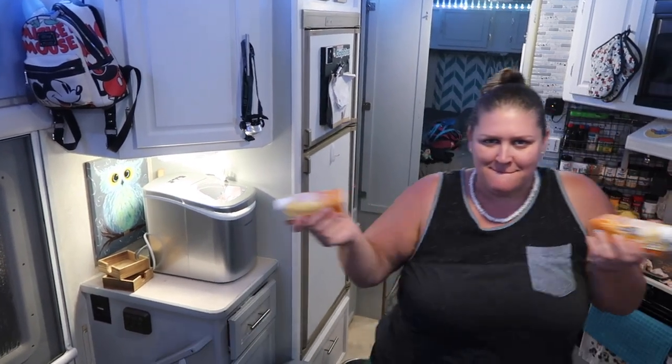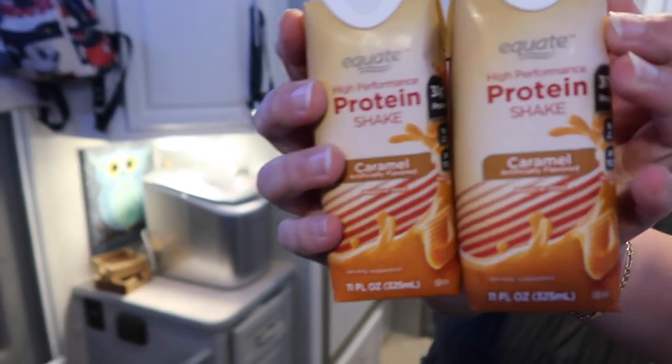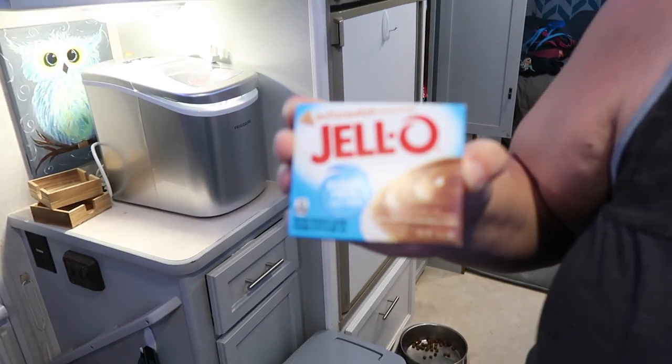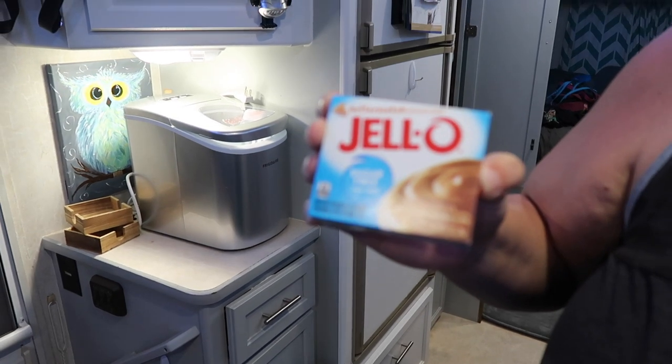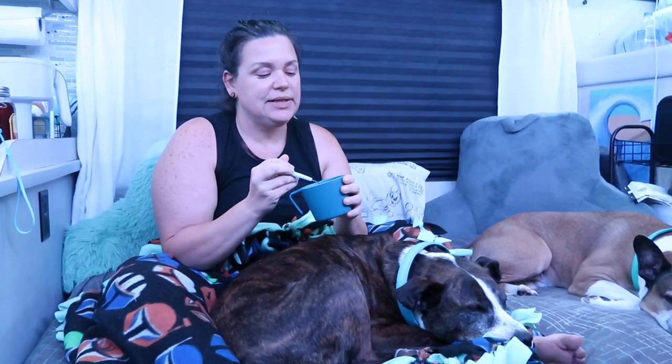These are our caramel protein shakes. Butterscotch sugar-free jello for dessert. Alright, so we're finishing off the night with our protein shake and sugar-free pudding mixture with chocolate chips. Sugar-free chocolate chips. Pretty good.